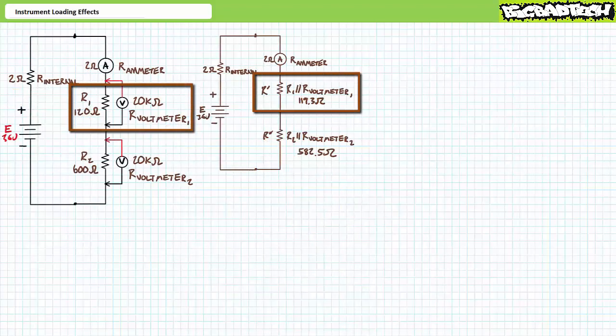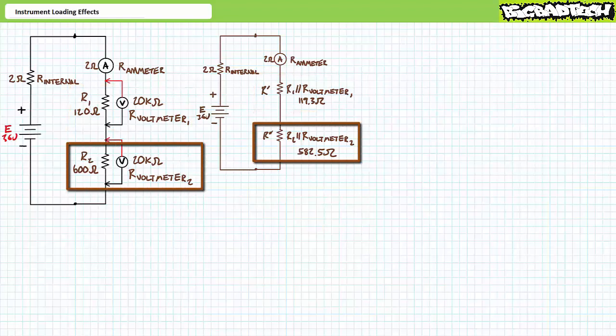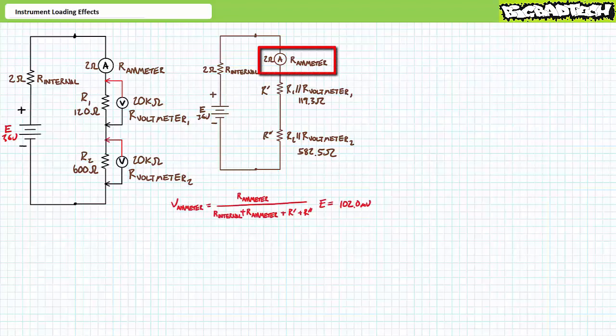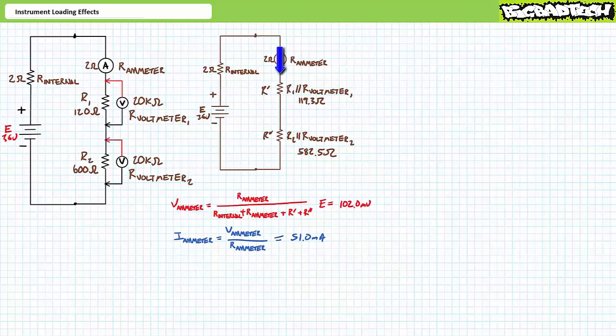The parallel combination of R1 and the non-ideal voltmeter 1 presents a resistance of approximately 119.3 ohms. Similarly, the parallel combination of R2 and non-ideal voltmeter 2 presents a resistance of roughly 582.5 ohms. The internal resistance, the ammeter, R' and R'' are perfectly in series with one another. An application of the voltage divider rule to the pure series simplification demonstrates the voltage across the ammeter is 102 millivolts. An application of Ohm's law demonstrates the ammeter experiences 51 milliamperes. Ostensibly, this is the source current for this system.